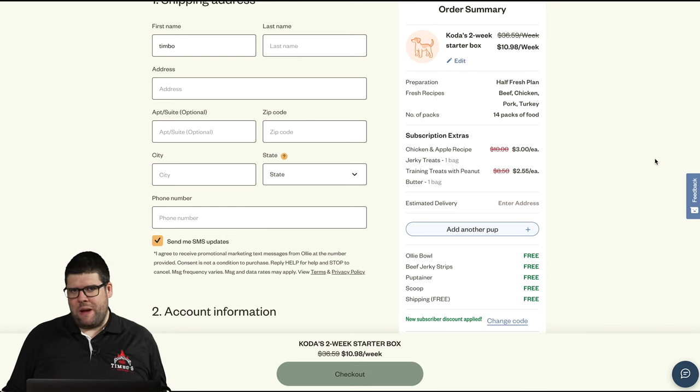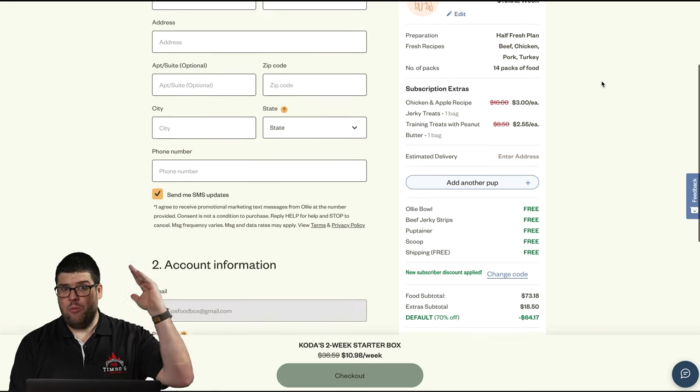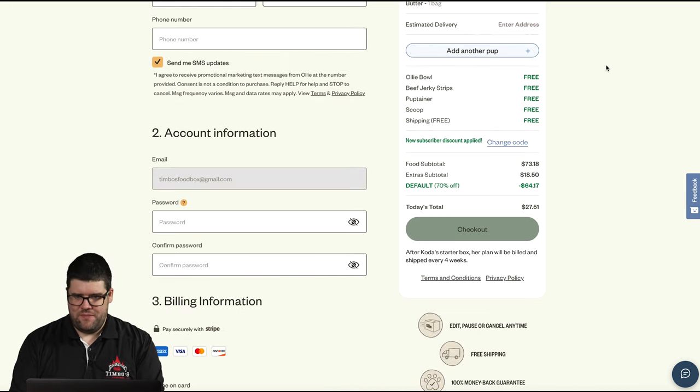But to put it in perspective, I'm paying $176 every 2 weeks with the farmer's dog. So this is so much cheaper, even at the higher price point. So just keep that in mind.